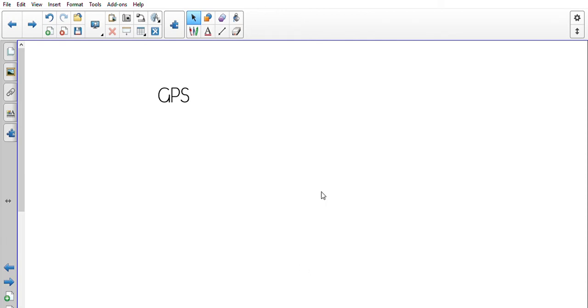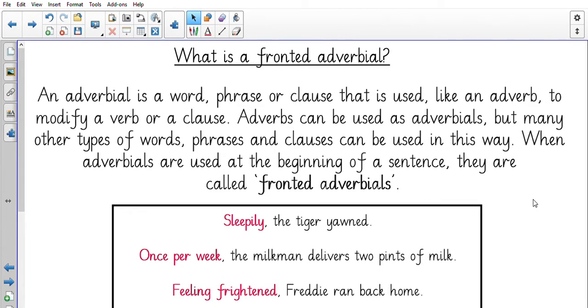Welcome to your next GPS and literacy lesson, Year 4. So today we're going to have a look at fronted adverbials, making sure we are punctuating them correctly as well.